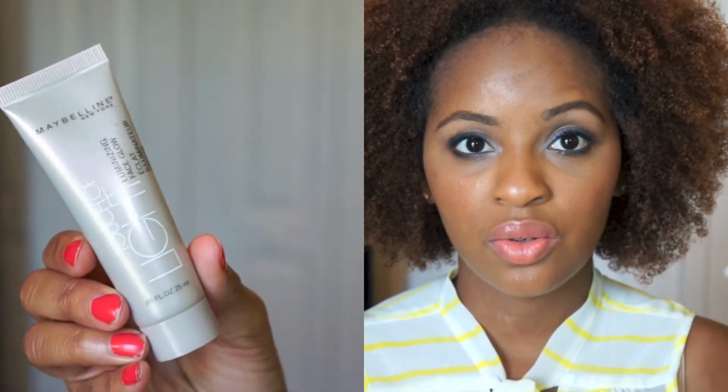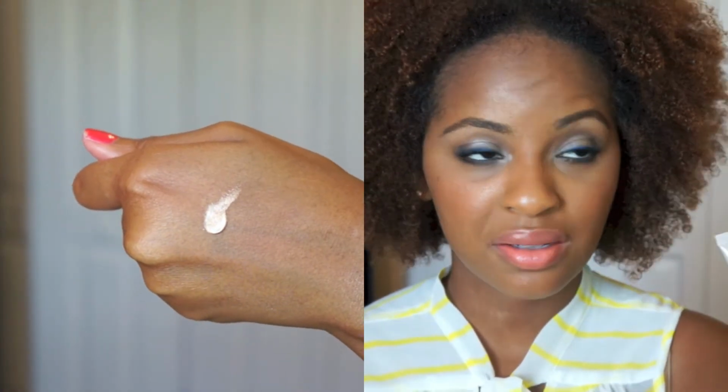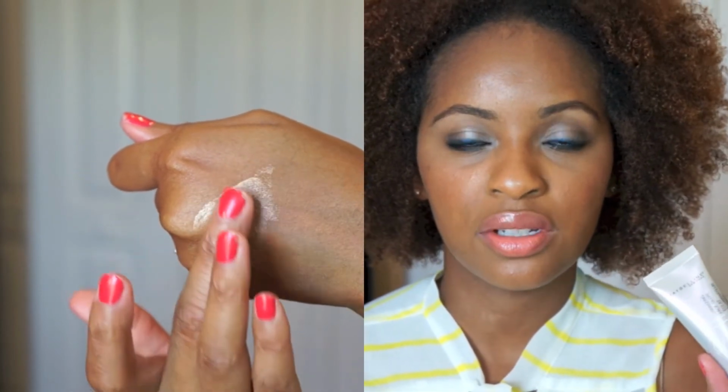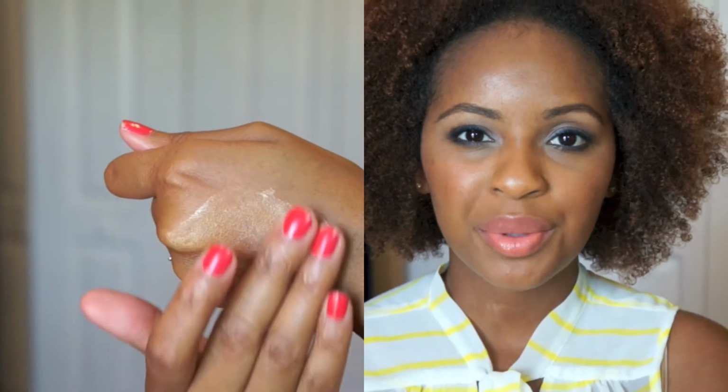So the next product I have is the Maybelline Touch of Light Luminizing Face Glow. And this is basically a golden liquid highlighter. So what I really like about this is that in general, it's hard to find liquid highlighters at the drugstore. So this one was probably about $6, and it just gives a very nice golden sheen to the cheek. I like liquid highlighters because they tend to look a little bit more natural than powder highlighters, and they just give you that glow from within.